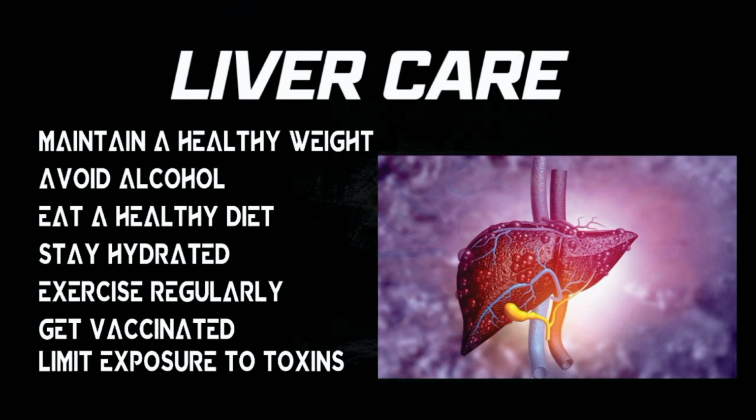Stay hydrated. Drinking plenty of water can help flush toxins out of the liver. Exercise regularly. Regular exercise can help maintain a healthy weight, improve liver function, and reduce the risk of liver disease. Get vaccinated. Vaccines are available for hepatitis A and B, which are viral infections that can cause liver damage.